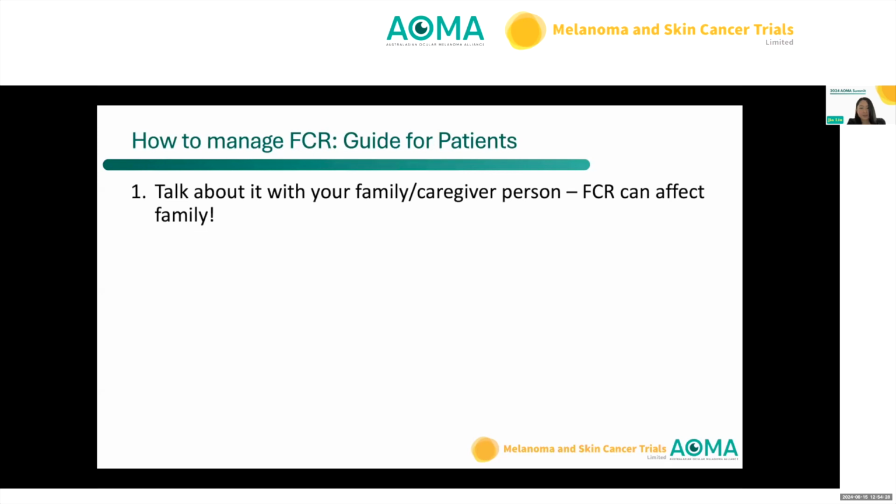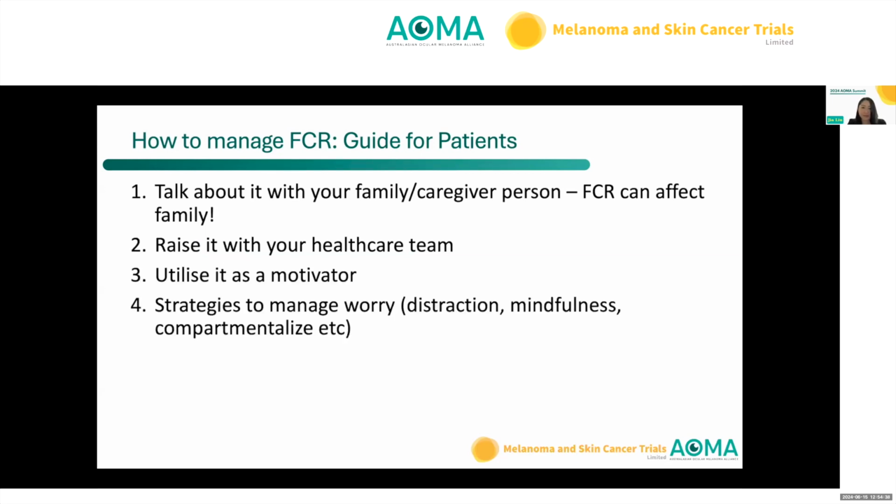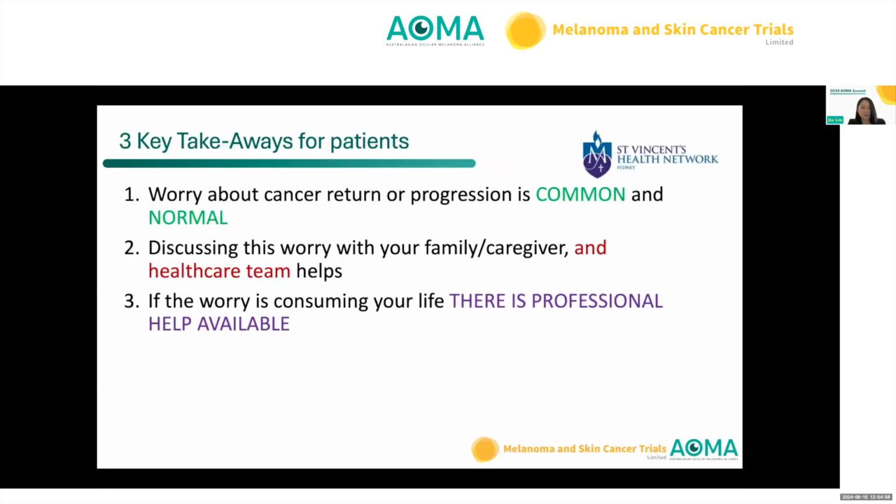And for patients, a guide to managing FCR includes talking about it with your family and caregiver, prompting discussion with your healthcare team, and utilizing it as a motivator to engage in healthy lifestyle behaviors such as eating well, exercise, and attending surveillance and follow-up appointments. There are many strategies to manage worry, and we encourage you to see a psychologist or consider medication if your worry is severe. So just bringing up those key takeaways again.